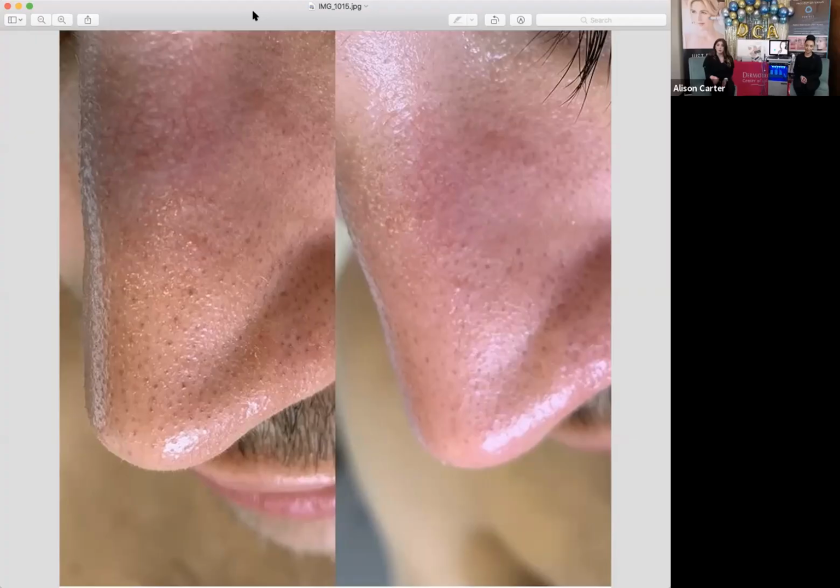There's no recovery. There is no downtime from a Hydrafacial treatment. You walk out of here perhaps a little rosy. That usually subsides pretty quickly, like maybe in an hour or so. So we talked a little bit about acne, and one of the things that I really want to drive home is the pain-free process of it.